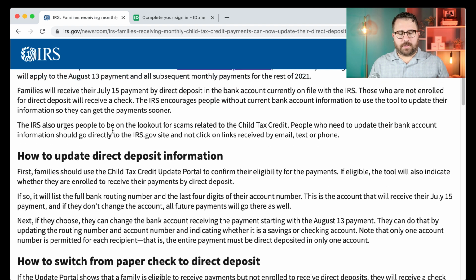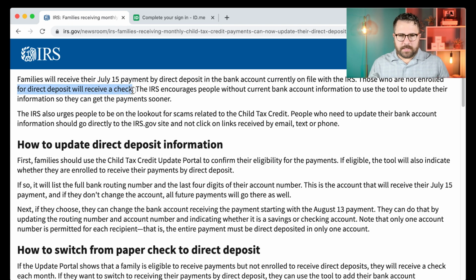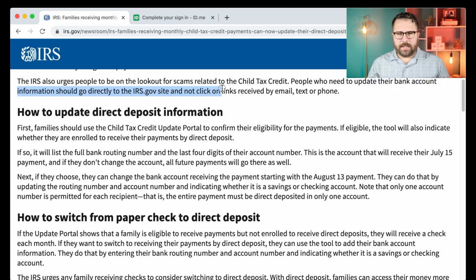So this is saying families will receive a July 15th payment by direct deposit in the bank account currently on file with the IRS. Those who are not enrolled for direct deposit will receive a check, very similar to stimulus. I'm glad they didn't mention debit cards here. Be on the lookout for scams, of course, right? People who need to update their bank account information should go directly to the irs.gov site and not click on links received by email, text, or phone.